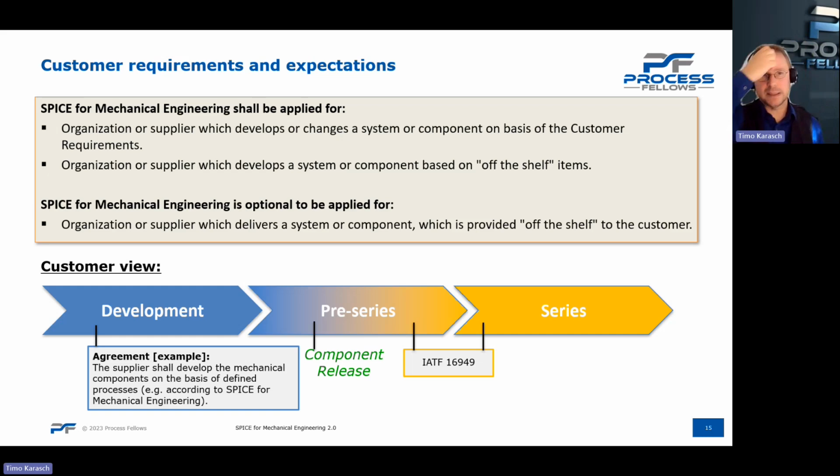This is the customer view typically. So the customer knows, hey, there is a kind of development part. This is where we will look with the eyes of Automotive SPICE typically, and we have a series. At the end we can have a proof with your verification that you performed. And somewhere in pre-series, we have a kind of component release where the customer expects you deliver a component, you deliver all data for this component, and we have a component release. We prove that we can use this component in this way. And the customer knows that for everything that comes afterwards, ITF is sufficient.